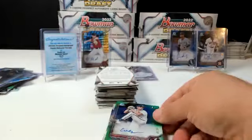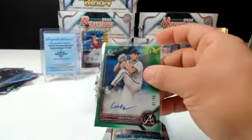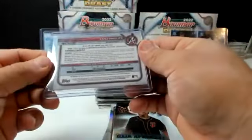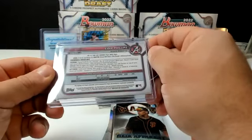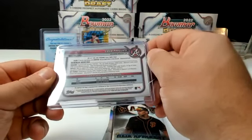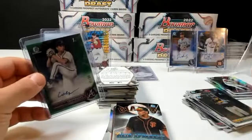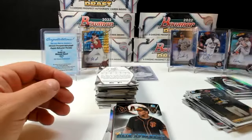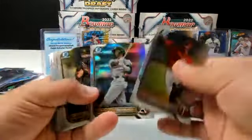This one going out to the Atlanta Braves, we got a Cole Phillips, 51 of 99, green refractor auto. Second round pick, 57th overall. Tommy John in April 2022. Looks like he probably has a good arm. Another color. We've had some good colors so far. Two more autos left in this box.